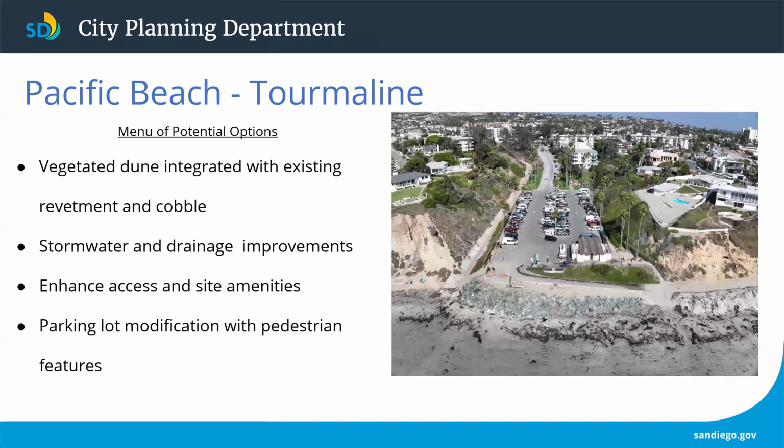For the Tourmaline project site, a menu of potential options were considered, including a vegetated dune integrated into the existing revetment and cobble, stormwater and drainage improvements, enhanced access and site amenities, and parking lot modifications with pedestrian features.